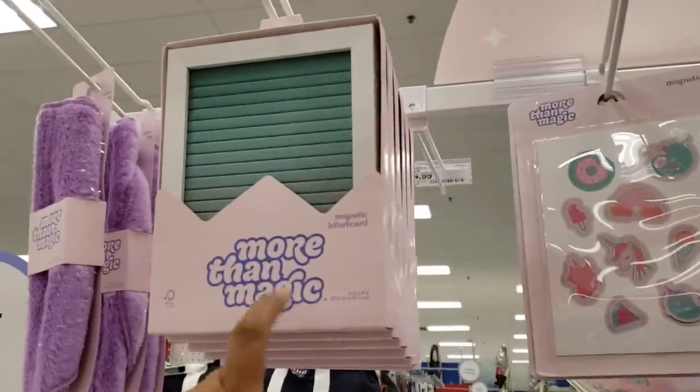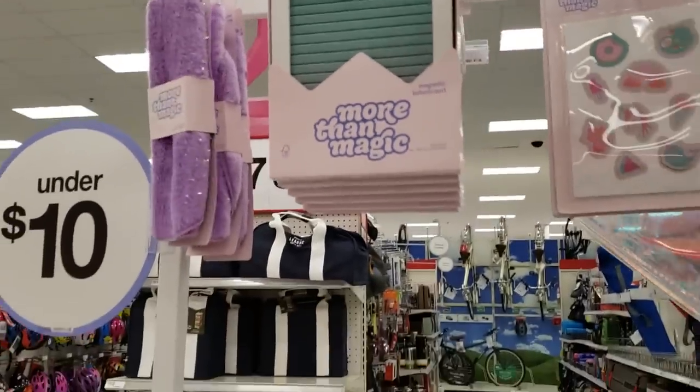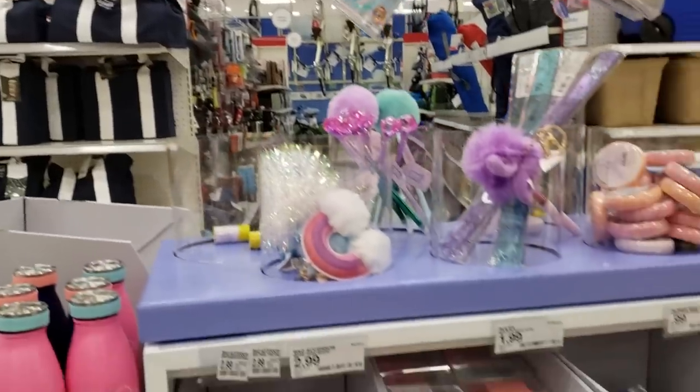$8. Magnetic letter board. Look at this one. A rug? Yeah. That one will be $7. Everything here is under $10.